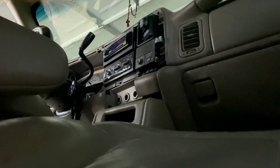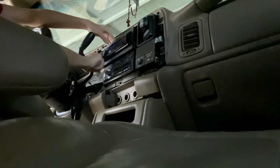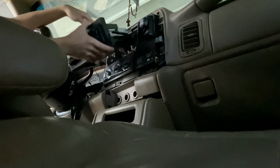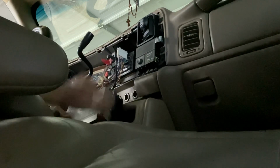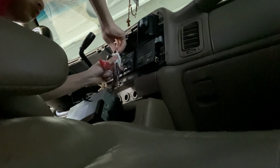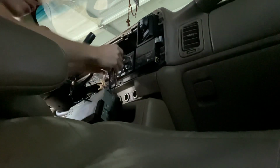Now to pull off the old radio, there's usually these clips that you just bring down like that, and it comes off. Just squeeze them down. And this truck has the aftermarket harness already, so all I have to do is unplug that, and we're good to go. Thankfully the previous owner did not cut up any of the factory wiring, because if not, we would have been screwed.